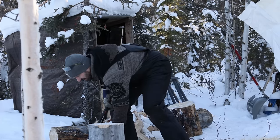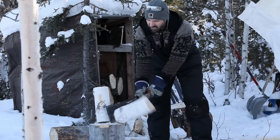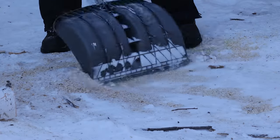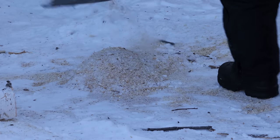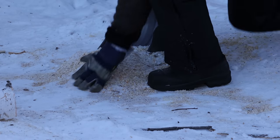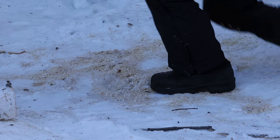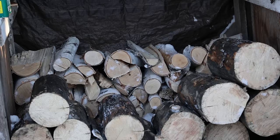Oh, it's splitting nicely. So I'm gonna split it all so that way it reduces any chance of rot. There, you can see all that birch. It's nice, it's pretty. I'm gonna finish loading the wood, and that chore is done for the day.